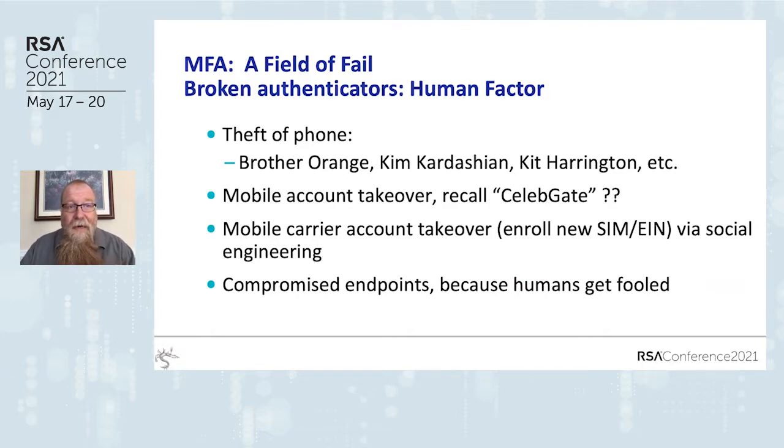The mobile carrier account takeover via attacking the human being at the carrier help desk or the phone store. Just tell them a sob story, use some social engineering with some pretexting, and then you can enroll your phone as the old phone with your new SIM, your new EIN, and you become that person. And now I become the celebrity I want to be. Probably not a celebrity because I don't look anything like Beyonce, but you get what I'm saying. You can become your target.